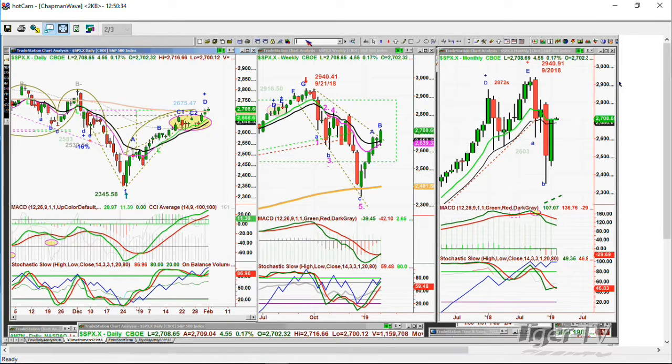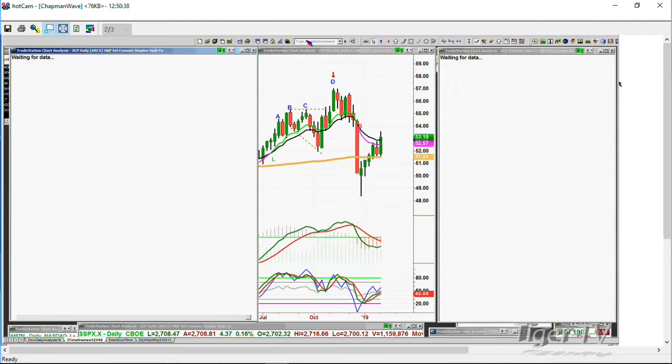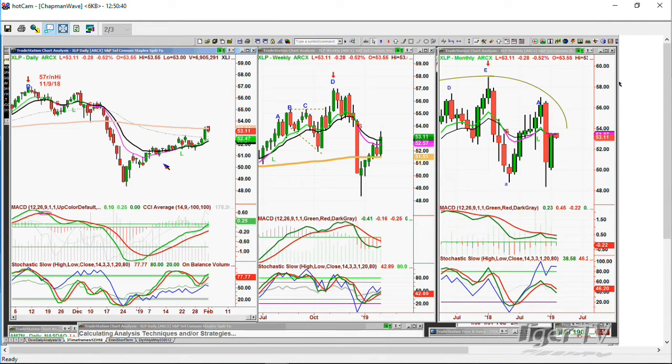Next question I had was XLP. XLP is good to look at right now because that is in the consumer staples. I haven't notated it for a while, and it's trading at the 200 period exponential moving average, gone from round number 57 back in November the 9th down to the 49 level. Now it's at 53, 4 points up, and 4 points down. It's right in the middle-ish of the range.